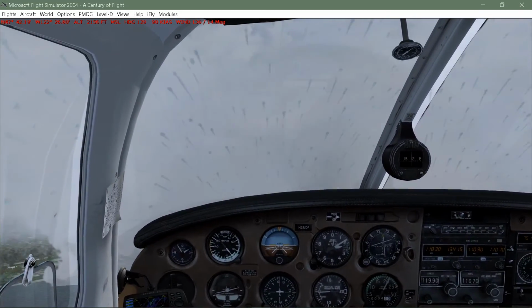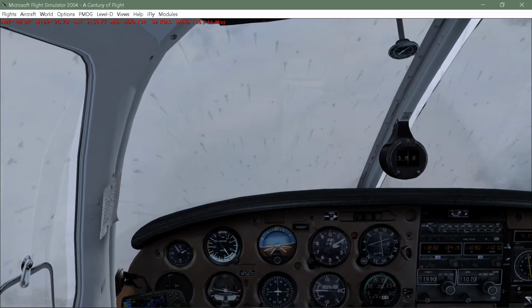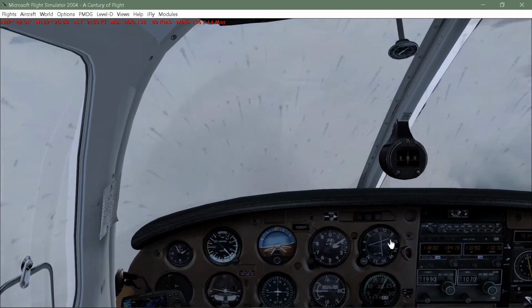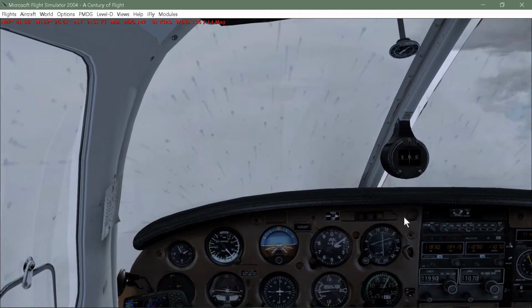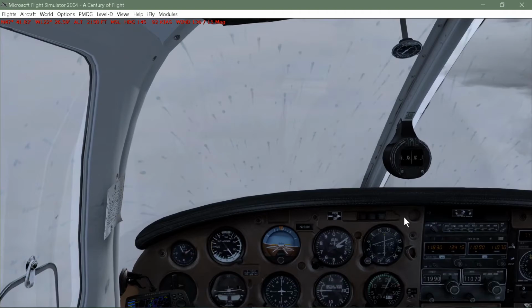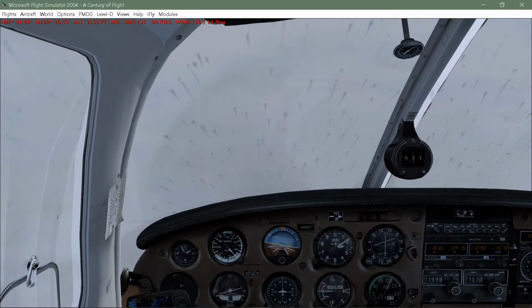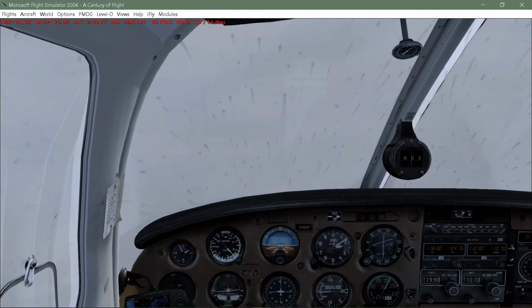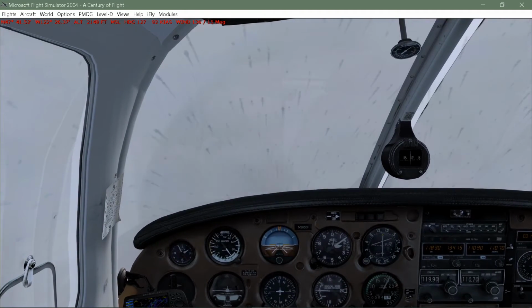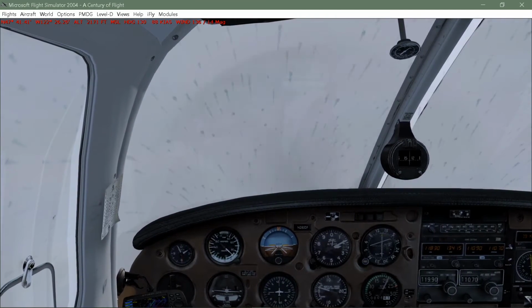So this is a good little exercise for me, actually. Okay, and then we're gonna be waiting for the glide slope to come down too, and that's what this other needle is. When that comes down to the middle, that means that we are on what's called the glide slope. So as long as we follow that, that'll keep us descending at the correct angle to eventually end up on the runway. All right, so just gonna follow the localizer now. Following the localizer.